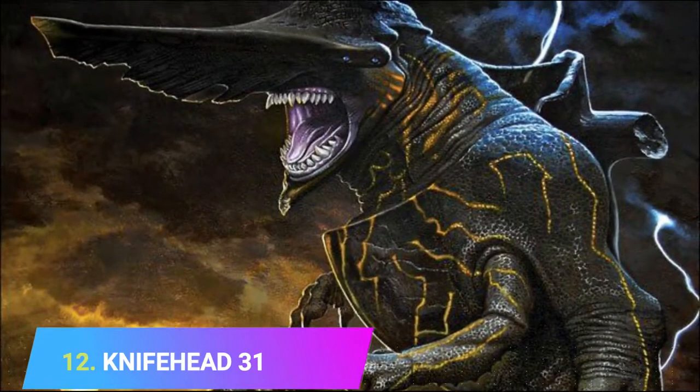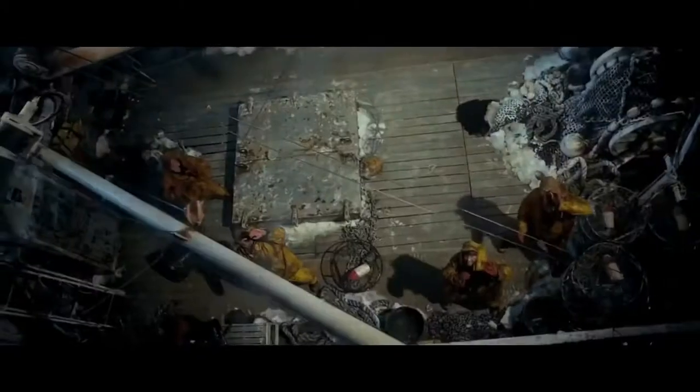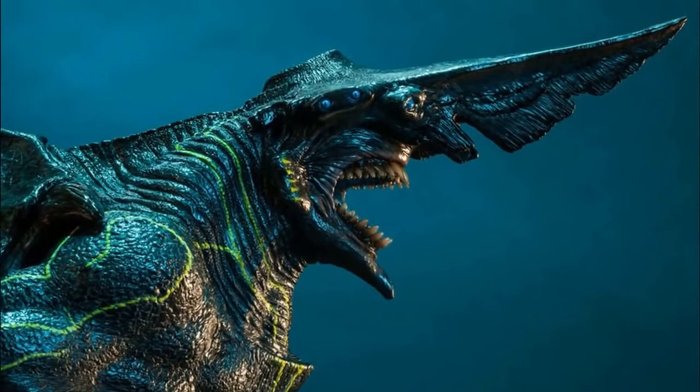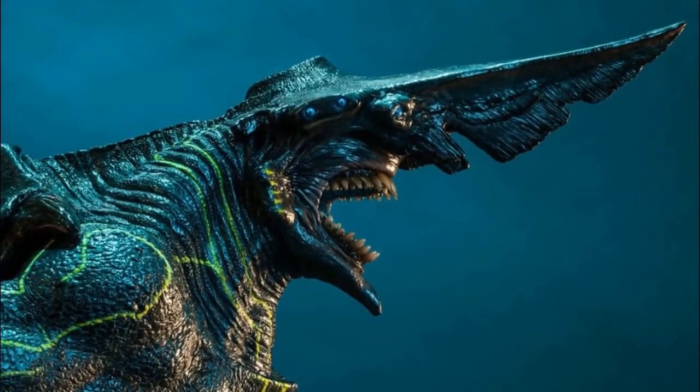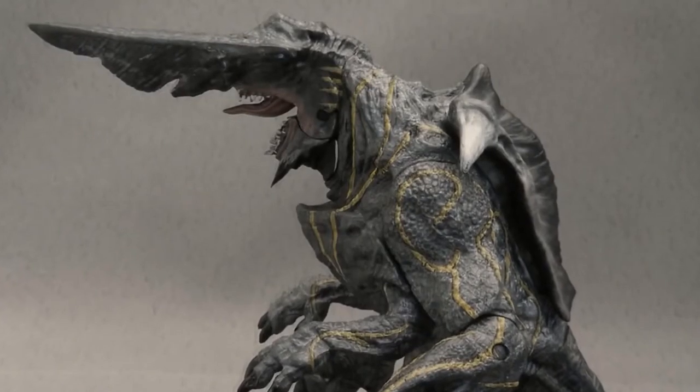Number 12. Knifehead, 315 feet. Knifehead, the largest Category 3 kaiju, is a heavily built kaiju that is characterized by a long, broad, and sharp-ended nose that can easily cut through the armor of a Jaeger. It has 2 smaller arms protruding out of its belly, along with its 2 dominant arms, each having 3 clawed digits. It also has a hard, shell-like armor on its back that makes it very intimidating.